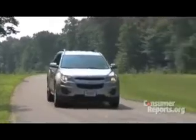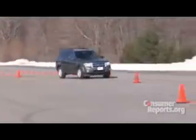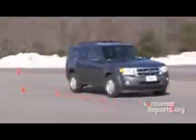Consumer Reports can help steer you in the right direction. With our ratings and results from our rigorous test program, we can help you find the SUV that's right for you.